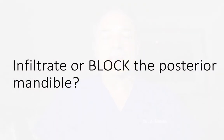I want you to build your own top implant practice, and this is a path that I found works for a lot of doctors in terms of building their knowledge and confidence. A doctor asked me during this broadcast, when doing implant surgery in the posterior mandible, do I infiltrate or do I give an inferior alveolar block?